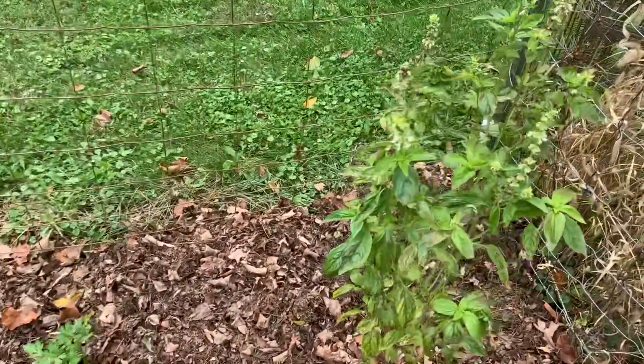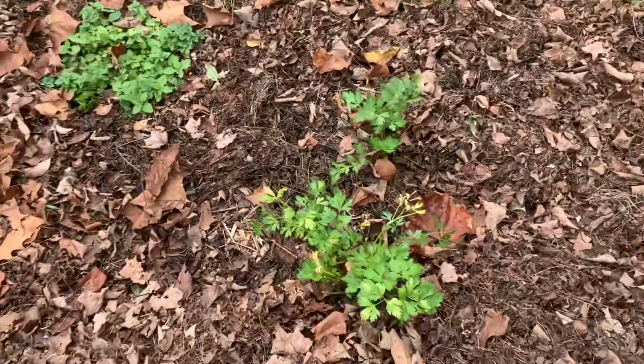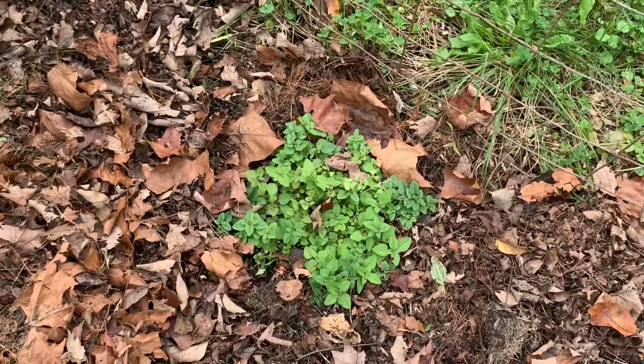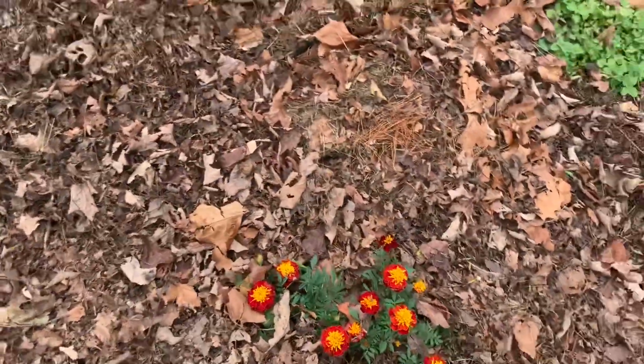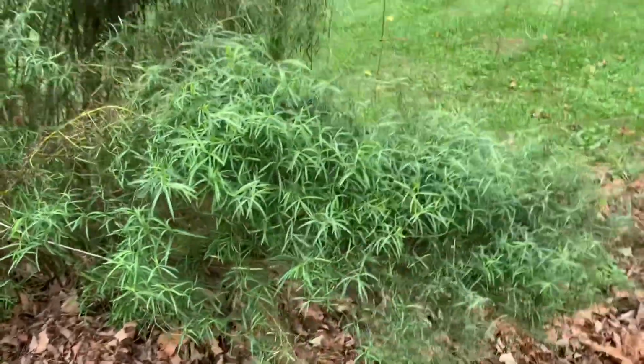Okay, and then when we turn around, you can see this was part of my herb garden. Got a little basil I let go to seed, hoping it'll do its thing in the spring. Parsley, my favorite herb. Oregano, my most used herb. A marigold, and this is tarragon. I haven't found a great use for it, but I have lots of it every year.